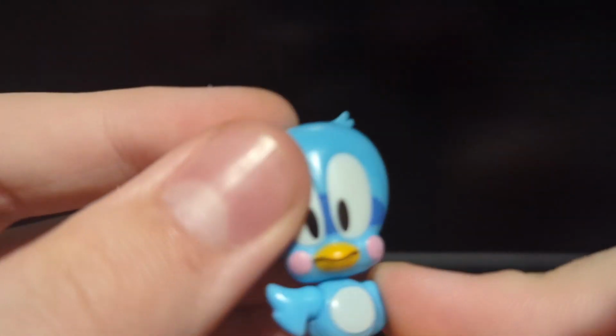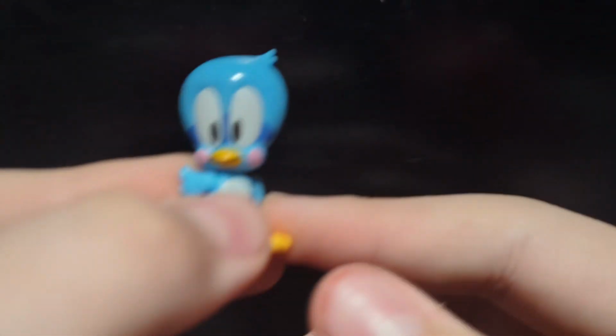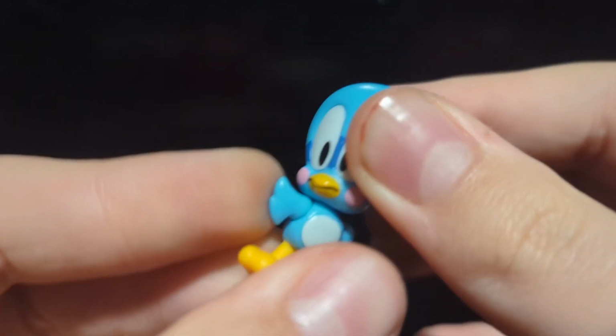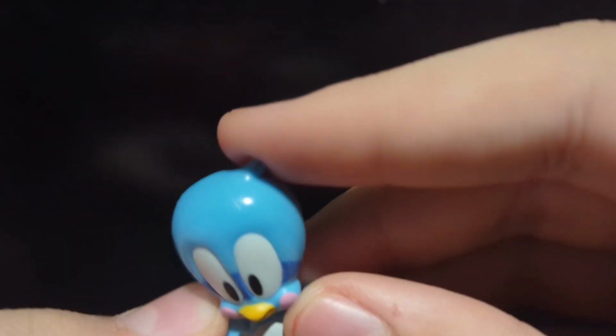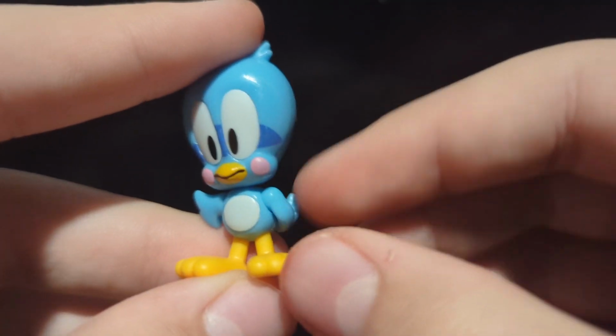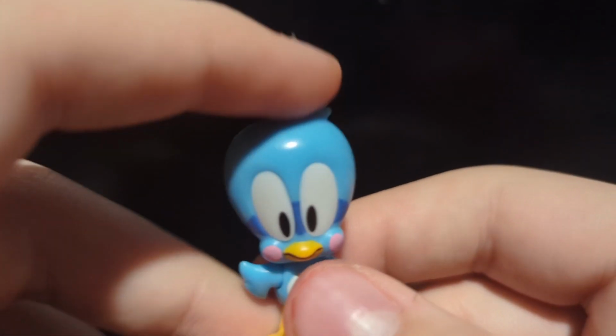Yeah, we got Flicky. Hang on, I'm gonna move the camera up. So yeah, Flicky, it's okay. I mean, you don't really get that much movement. You get head swivel all the way around, hand movement and movement here. But might as well just keep it like that.